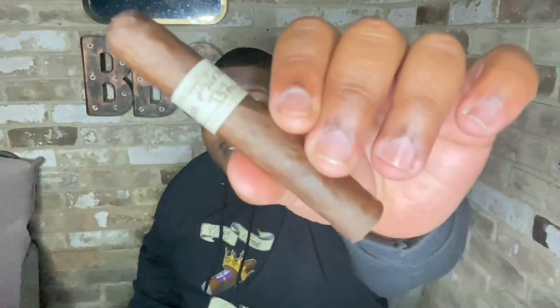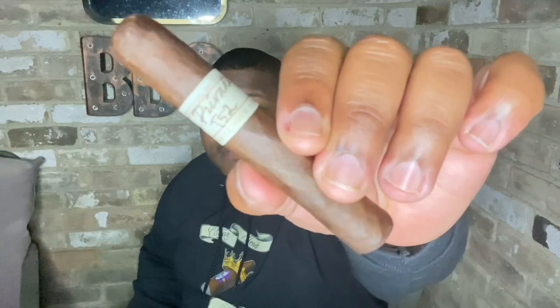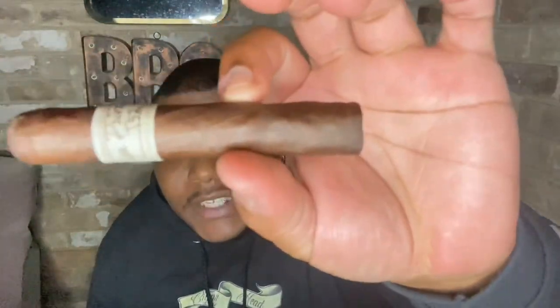But we're going to be hopping on that Drew Estate train tonight because the cigar that we'll be smoking is the LIGA PRIVADA T52. All right, Cigar Head crew, now before we get into the information on it, let's take a good look at it. This is a beautiful looking cigar, man. I love the LIGA PRIVADA band on here. Very nice looking band.